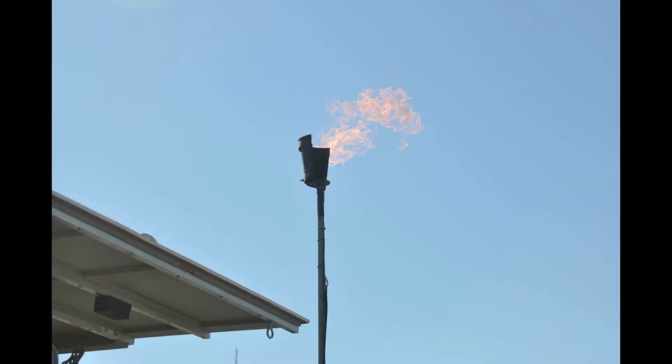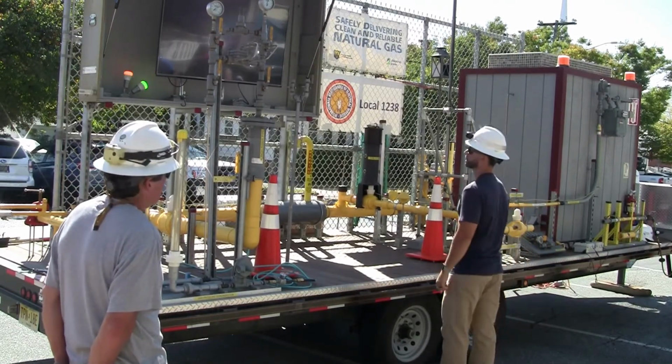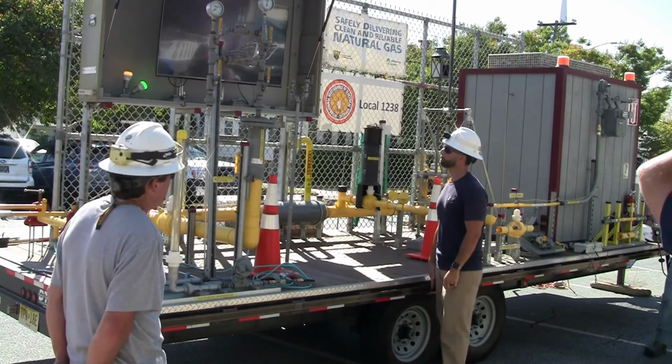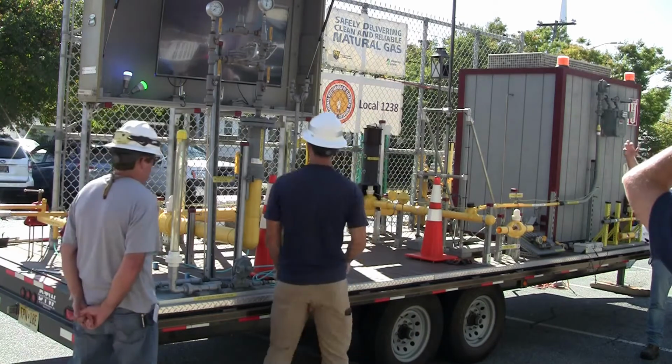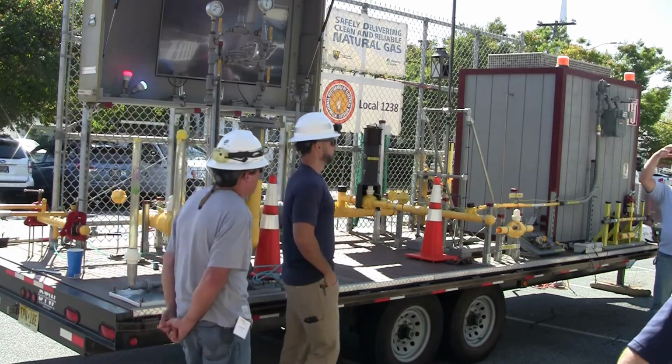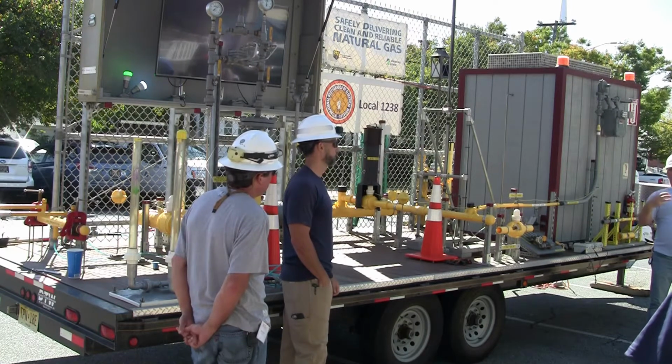So if you look at the picture up there on the screen, that's pretty much what it looks like when we burn off gas in the free air. So what that accomplishes is we're basically burning off the residual gas in the pipe, and then we're trying to go down to zero balance in the pipeline so that we can safely work on it.